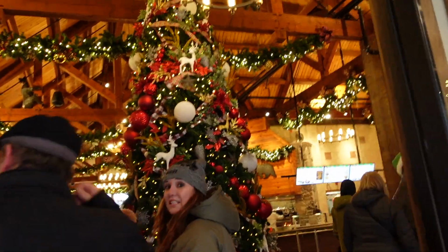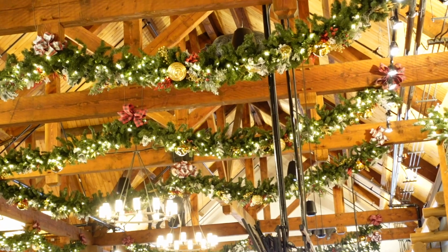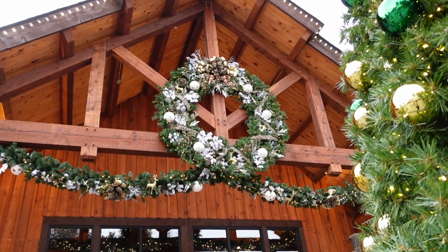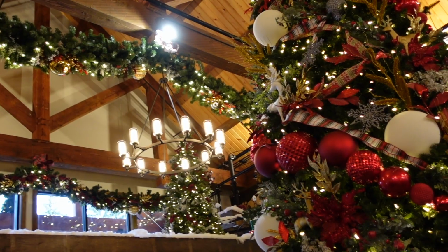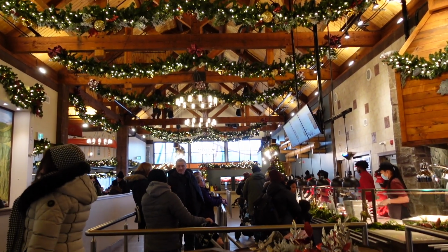Bye. I just walked into Lazy Bear and holy, they did an incredible job decorating this place. I wasn't even coming in here to eat, but they really make me want to with all these incredible decorations. There's a massive tree right in the center when you walk in, and the whole top of the place is just decorated so nice. You gotta come in here, warm up, and check it out.